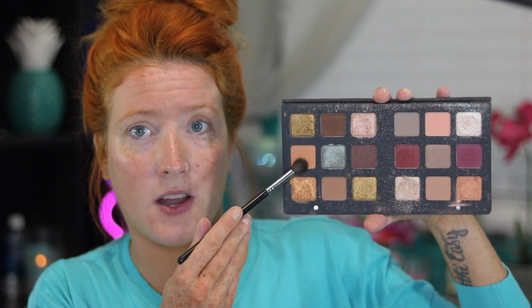So the first shade I'm going to dip in is this one right here. They don't have names. Oh yeah, they do. Just kidding. It's called Flesh. Oh my God, can I get some concealer?